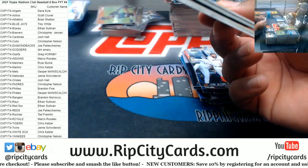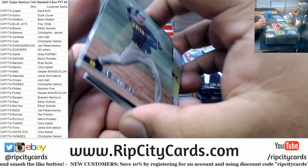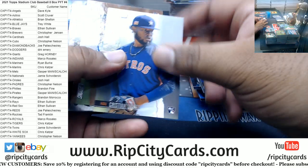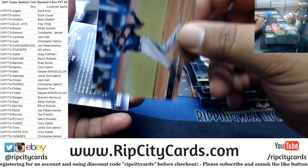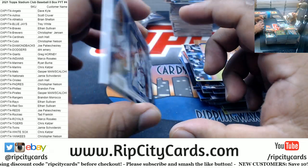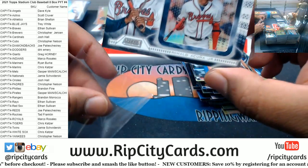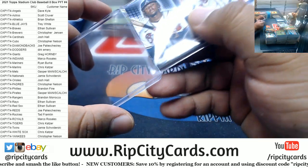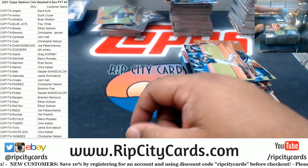Right, last pack. Ooh, there's a little thickness in there. Okay. Save that for last. See what that's about. We have, oh wow, another InstaVision. This one for Acuña Jr. of the Braves. Nice little last minute hit there. And that is gonna do it.